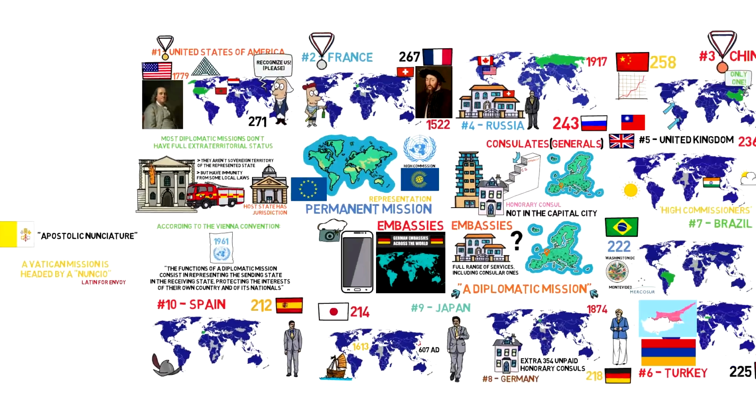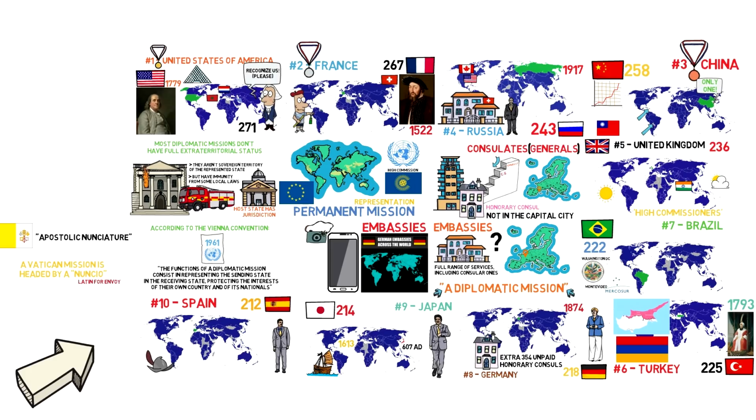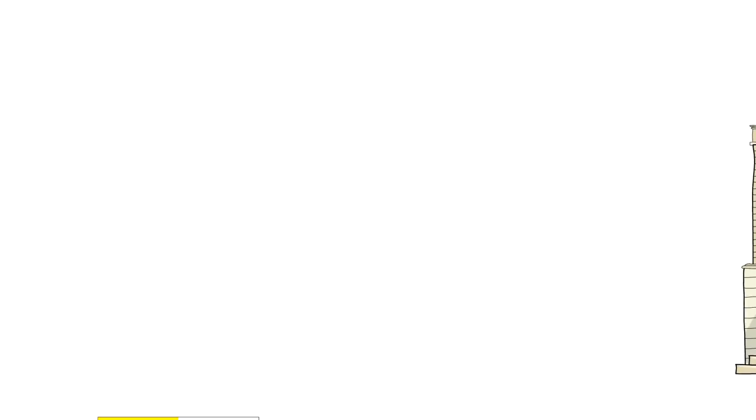So that was an overview of what an embassy is, the countries with the most embassies, and some interesting cases where embassies are not present. Maybe this is just me, but I've always loved embassies and what they represent. A desire for countries to connect with each other, establish friendly relations, and work together for the benefit of both their peoples.